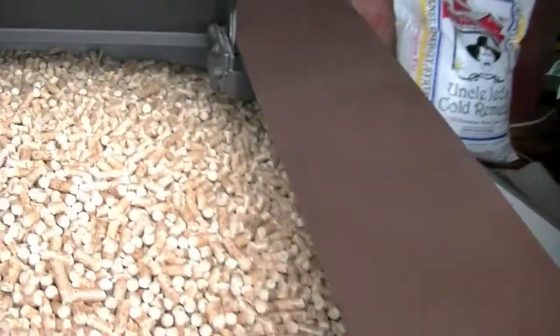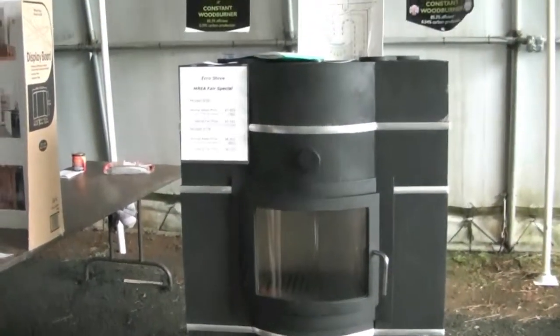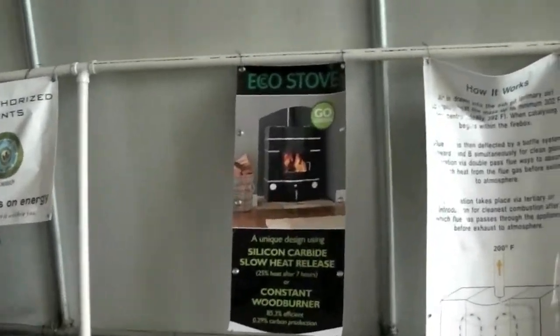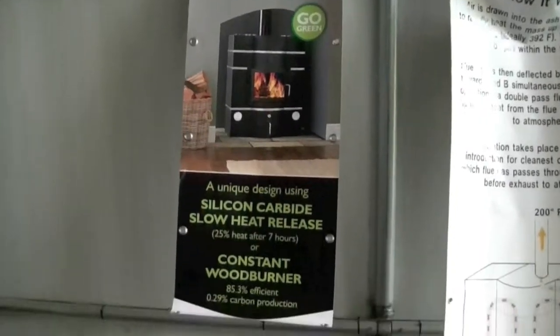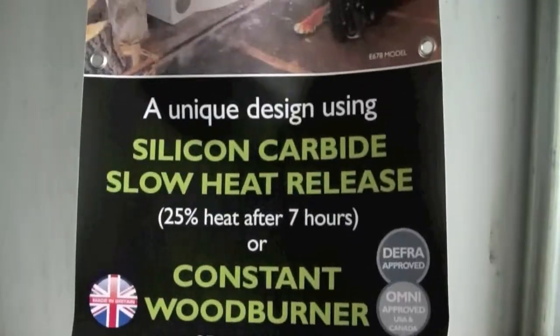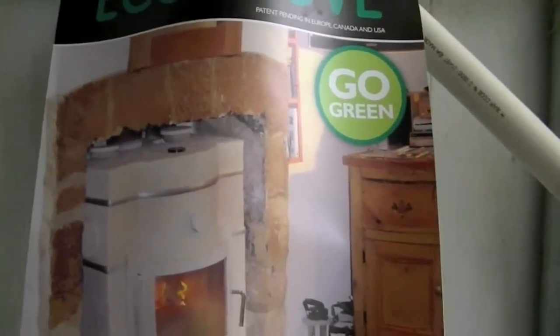We touched on this in part 1, storing heat as biomass, or storing heat within the stove, making its slow delivery and efficiency improvement. Heat release comes from a unique design using silicon carbide. Great for those eco homes commonly found in this area. Let's listen and hear more.